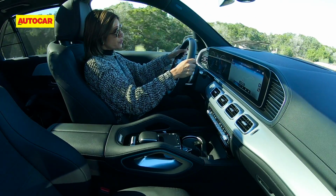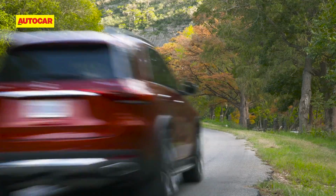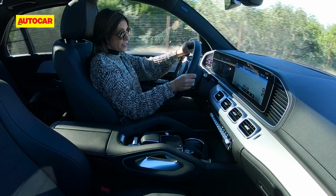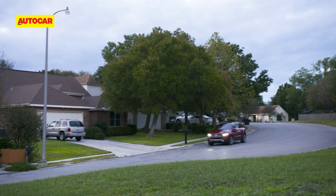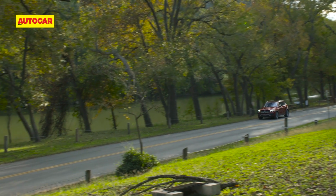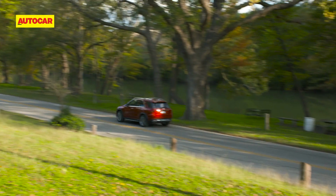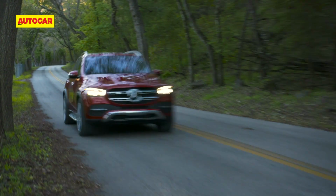The other big difference really is the way the GLE feels around corners. The steering has more feel. It feels far more sure-footed, stable, planted, and definitely better to drive. The GLE's body structure has 20% more torsional stiffness, and a variety of materials have been used to keep the weight down despite the fact that it's grown. This helps in stability and ride.